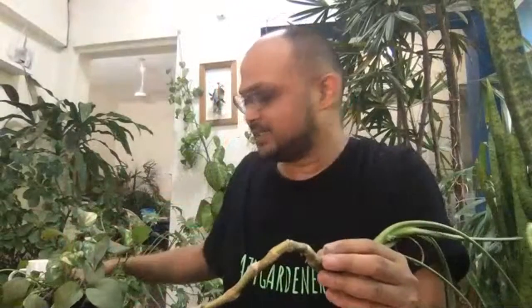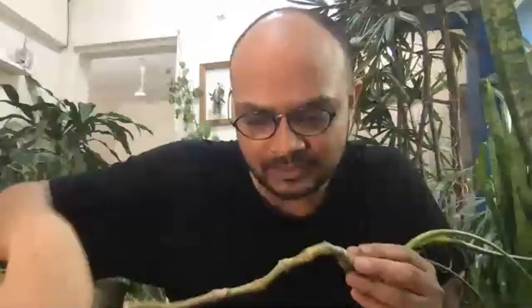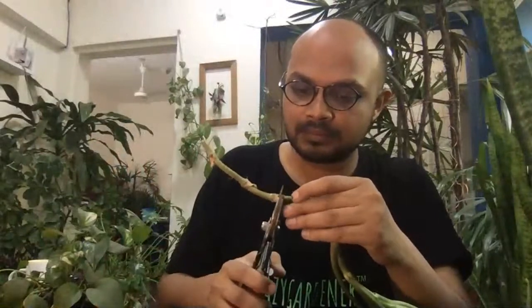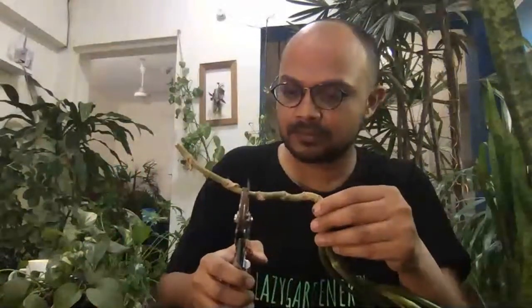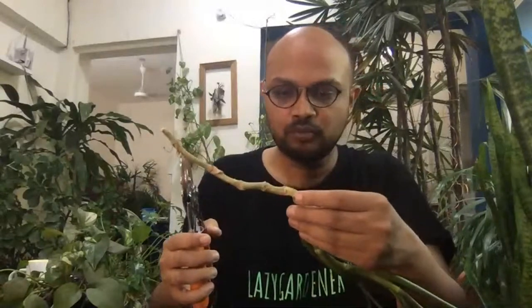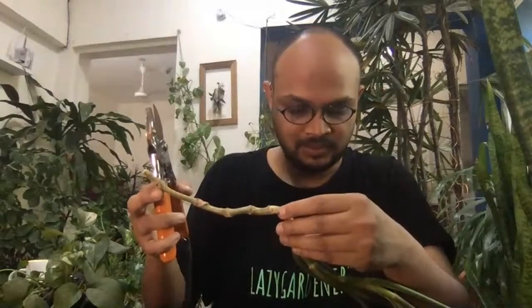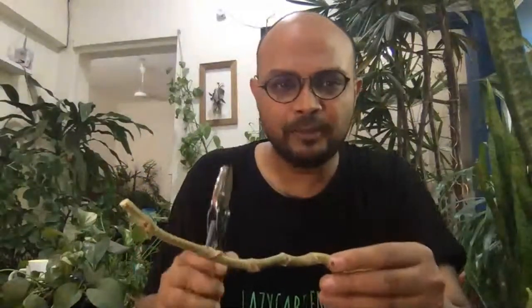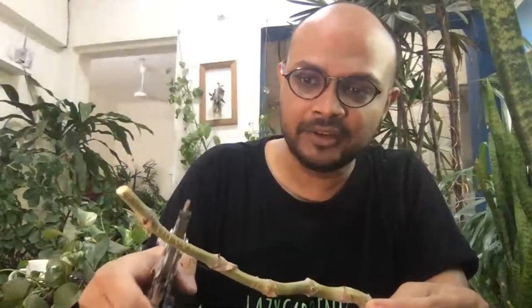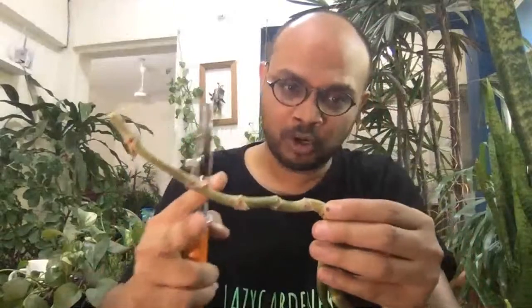Now, what I see is there's already some new growth happening here. And there's this. I can't decide how much to put in water. That's my only problem. So basically you get the idea. I have to cut at one of the nodes, either here or here. I'll do that after I have the water bottle so that I know exactly how much I need to put inside.